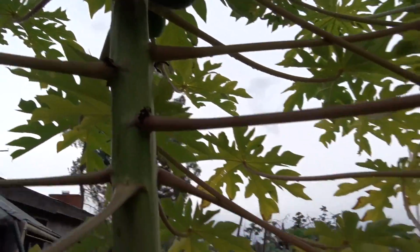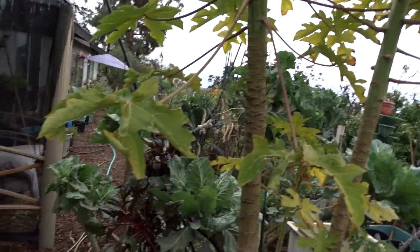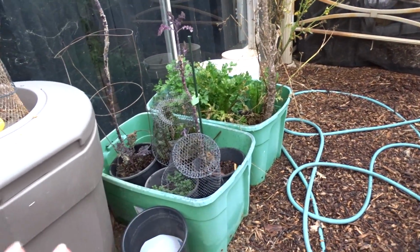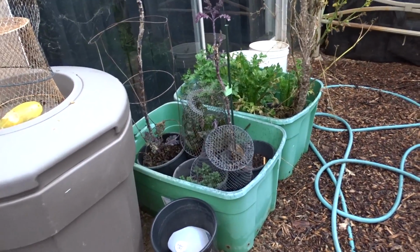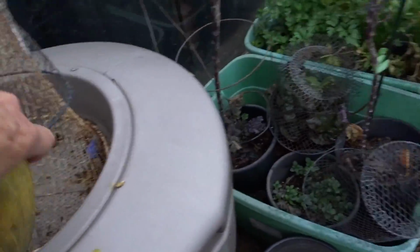Little bit different shape than the other papayas. So that will be fun when we get some ripe ones. Let's see. Over here, I'm trying to pan you slowly. Trimming up. I've got a lot of trimming and cleaning to do. Oh my goodness. Okay, let's just take this right now.